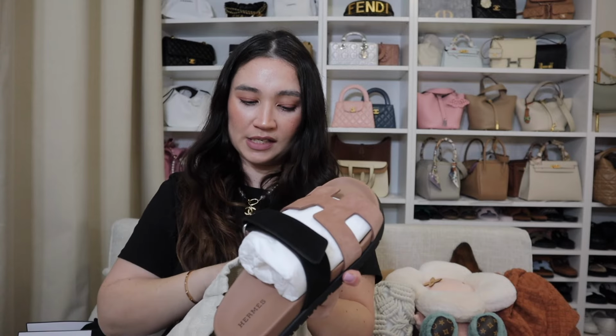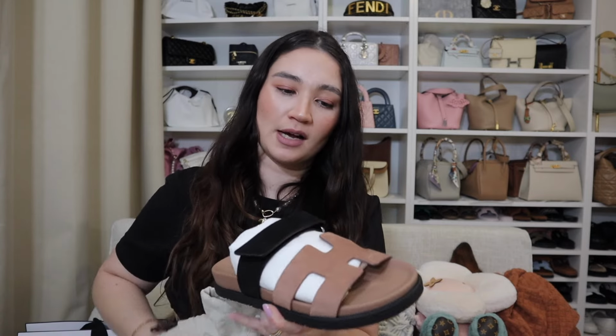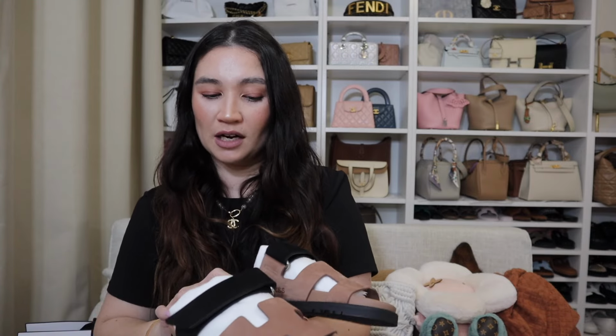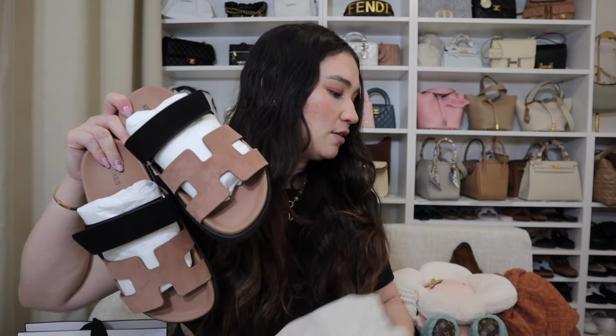I picked out on the SENSER shopping website the Hermes Chypre sandals, most comfortable Hermes shoes ever. These are in the color rose beige and noir. So they're a two-tone sandal, very unique. Neutral, my sort of style. I feel very safe when it comes to neutrals.